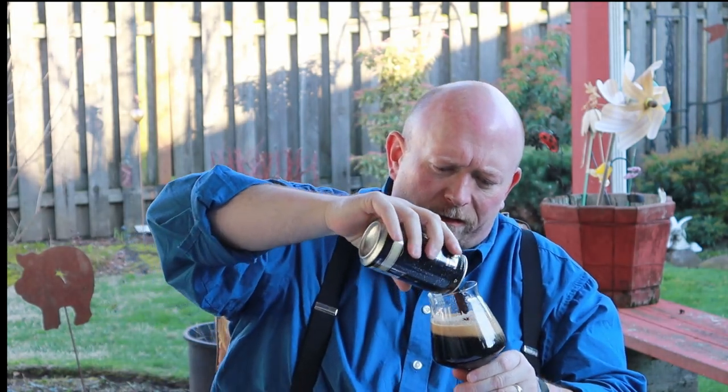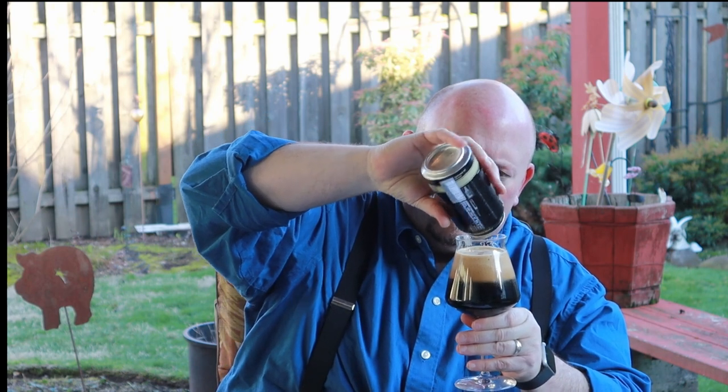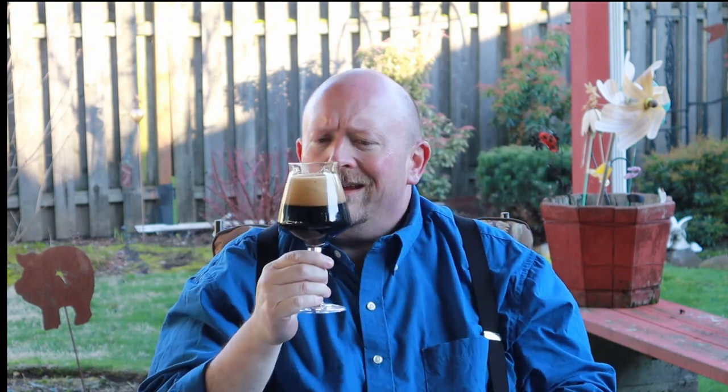Let's see if I pour the rest of this in here, if there are any flavors lurking at the bottom of the can that are only going to come out by pouring the bottom sediment into the glass. Let's see. Still not getting the oatmeal on the bouquet. And honestly, not getting a whole lot of it even on the tongue, but this is a really good, really rich flavored beer. Not overly complex, but nice and strong flavors that are coming through with great notes in the bouquet, which are also adding to the flavor.